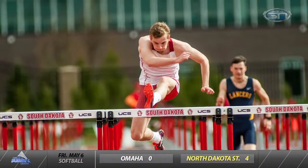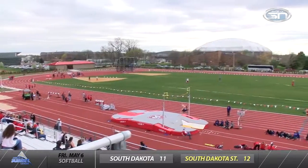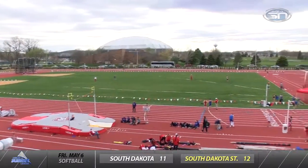There's lots of things that make it kind of neat. One of them is that all the field events are inside the stadium. So literally a person can sit in the bleachers and see everything.